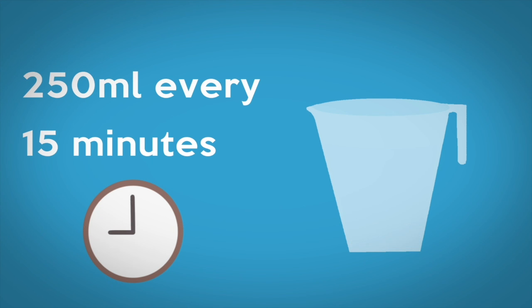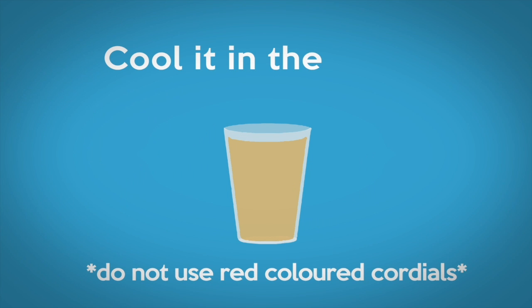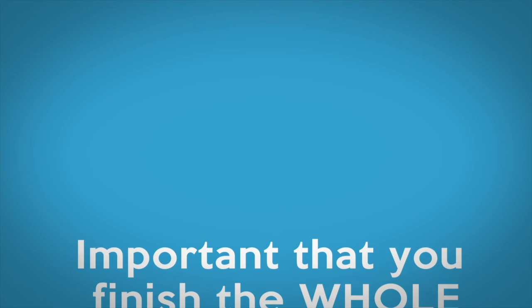Feel free to mix the MoviPrep with cordial, cool it in the fridge, or drink it through a straw to make it easier. The MoviPrep solution can taste unpleasant, but it is important that you finish the whole litre. MoviPrep will continue to have an effect for 2 hours after you complete it.